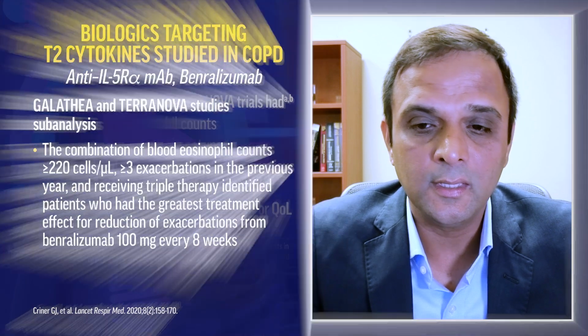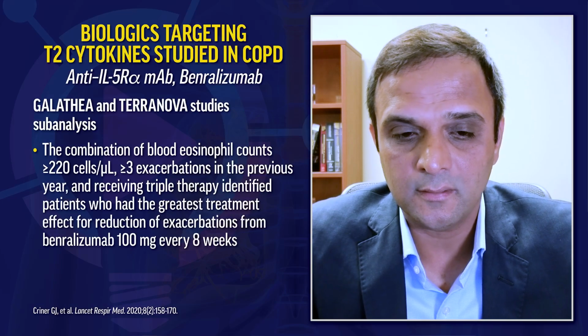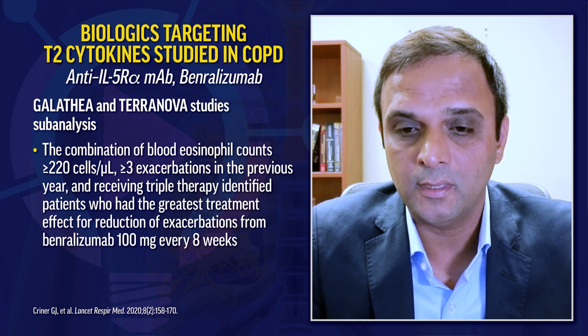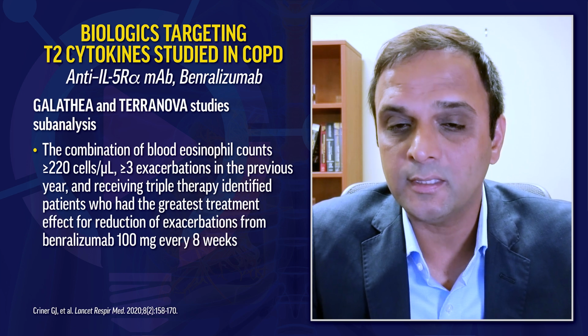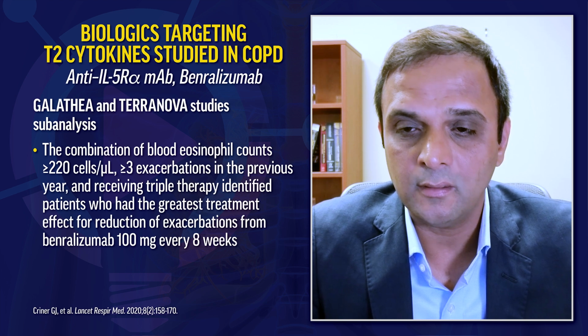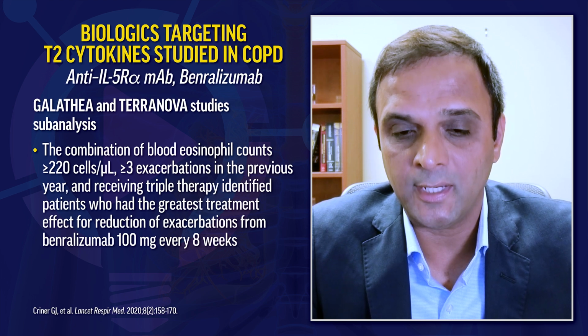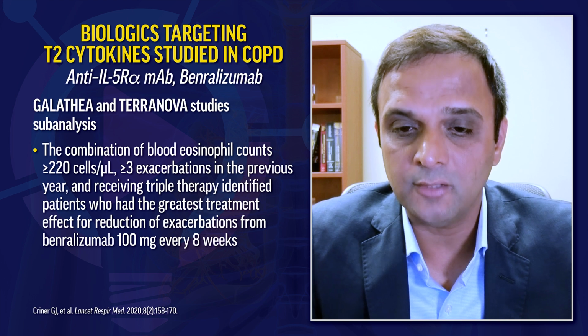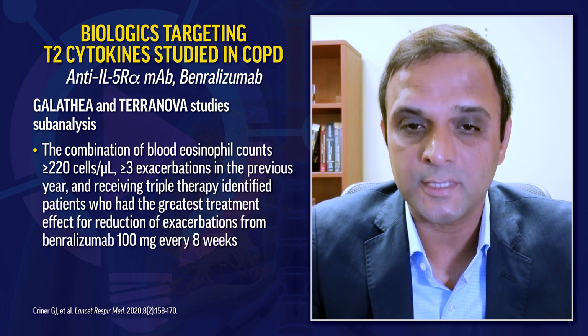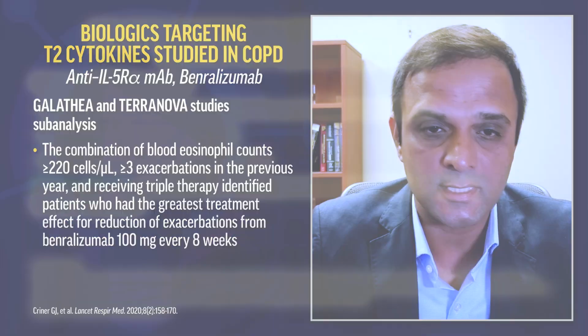In a subsequent post-hoc analysis, the authors of these 2 trials found that patients with elevated blood eosinophil counts greater than 300, and then those with more than 3 exacerbations in the previous year, and those receiving triple therapy, if you had this combination of all 3, they were the most likely to benefit from benralizumab 100 milligram dosing with a 30% reduction in exacerbation frequency.